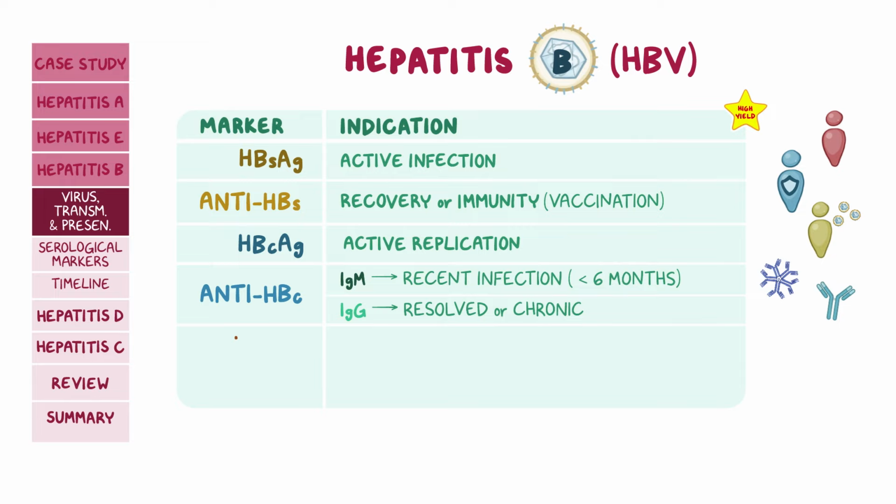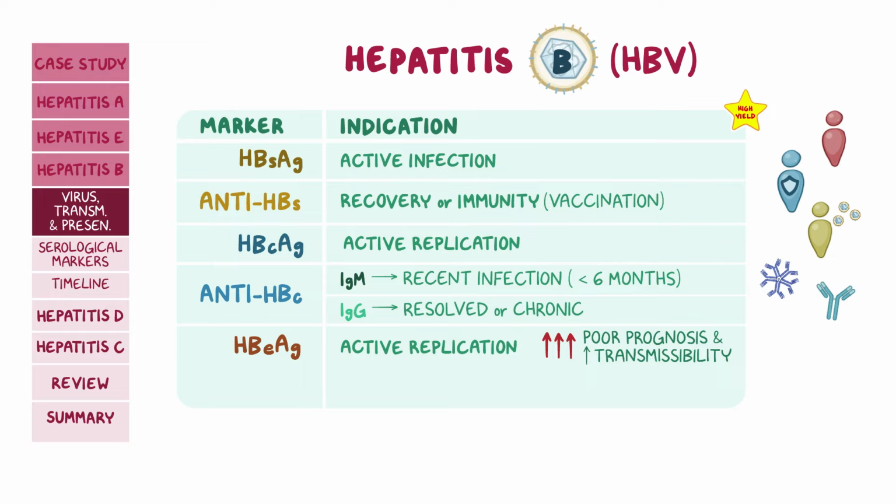Finally, the hepatitis B E antigen also suggests active viral replication. Elevated levels of this antigen are closely linked to poor prognosis and high transmissibility. A high-yield fact to remember is that this is especially true for vertical transmission. On the other hand, antibody to hepatitis B E antigen is present after recovery from acute infection and is associated with low transmissibility.